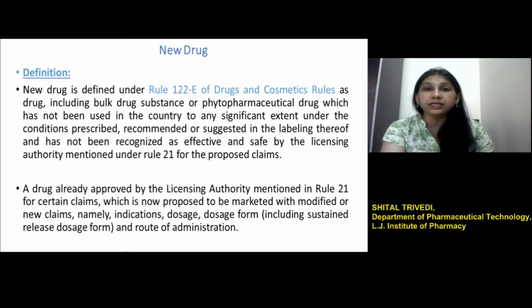To understand the regulatory requirements of a new drug, first of all, we need to understand what a new drug is. It is defined in Rule 122E of the Drugs and Cosmetics Rules 1945, and according to this, the new drug includes the bulk drug substance and phytopharmaceutical drug which has not been used in the country to any significant extent under the conditions prescribed, recommended or suggested in their label, and which has not been recognized as safe and effective by the licensing authority for the proposed claim.